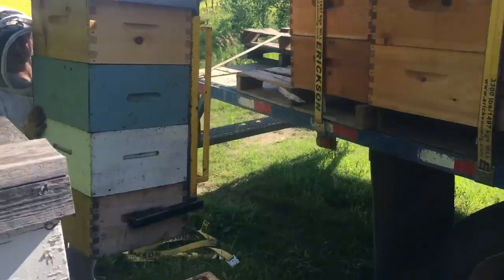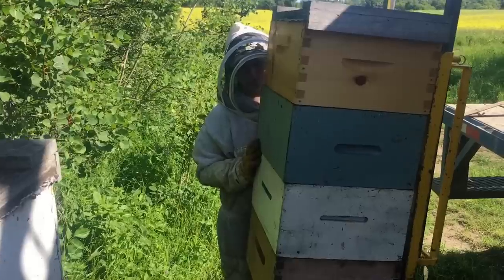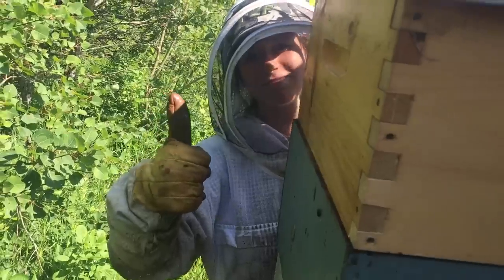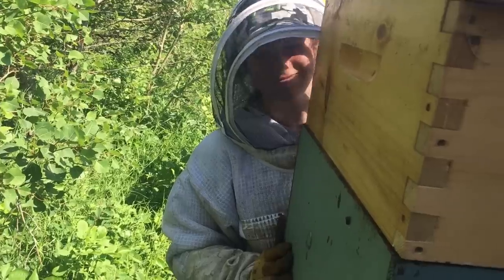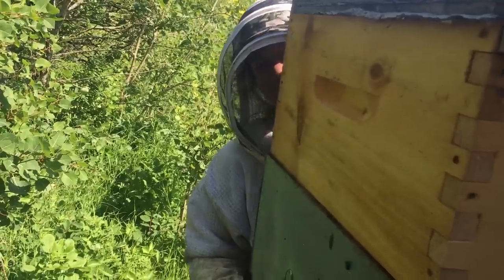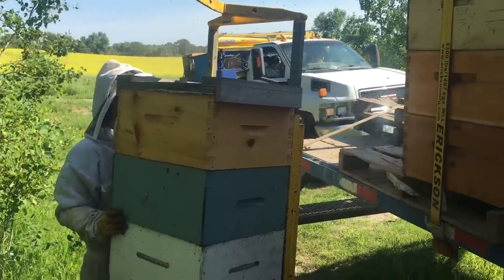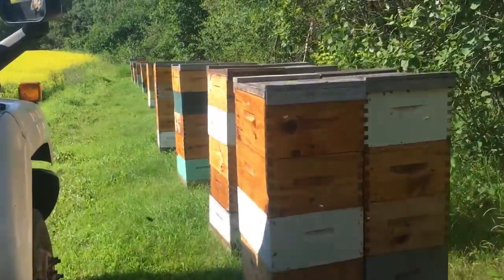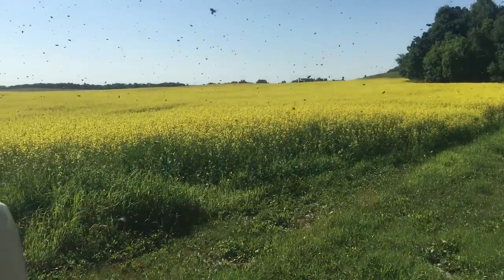We got to the yard before the other truck did, so we're just waiting for escapes. So how's the morning been? Good? Got stung? No? Not gonna talk today? You're just like you're 5 years old. Are you hiding? There they are. Sitting boards again today. Capitalizing on our canola.